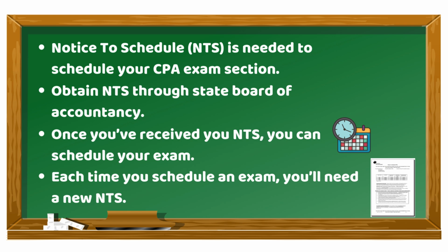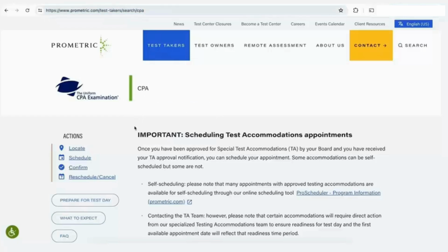It's also important to note that each time you wish to schedule a new exam, you'll need to apply for a new NTS. However, once you've applied for your initial NTS, subsequent applications are usually processed much faster. Now let's head on over to the Prometric website and explore how to schedule your exam.